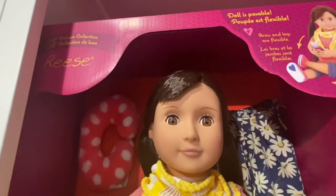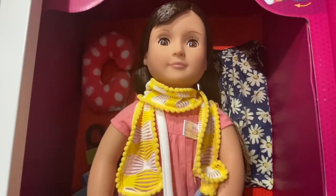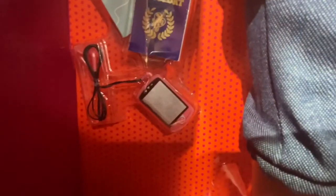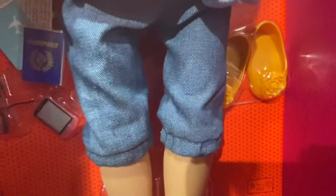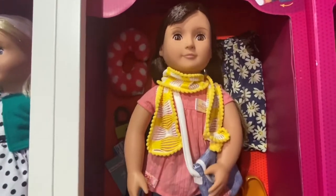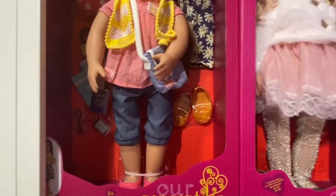Meet Reed. She is the traveler. She's ready. She has a passport, a boarding pass, and a phone or an iPod. Then she has an extra dress here, very nice. Her three-quarter jeans, and her shoes, color pink. And she has a travel pillow also. This is Reed.